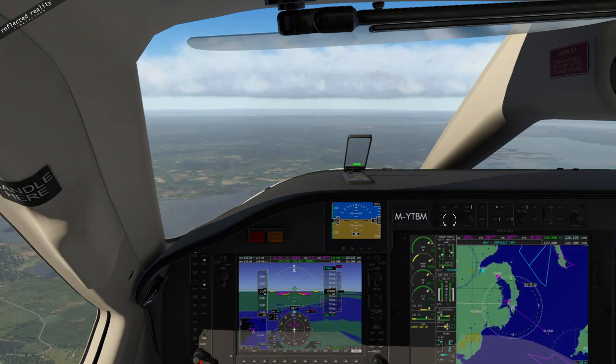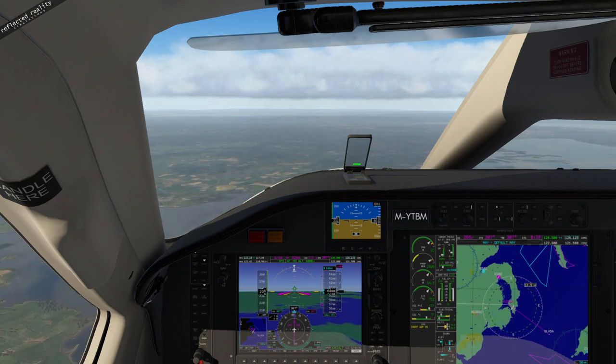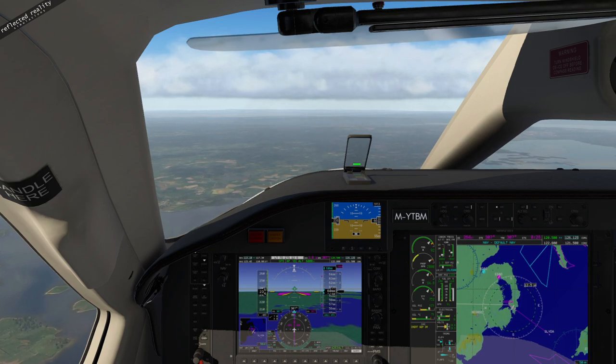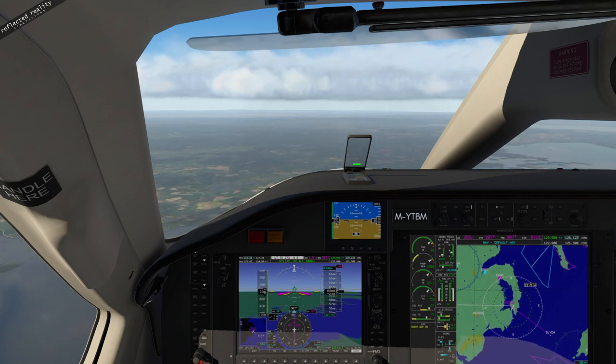So that's a bit of a VATSIM oddity. That's not what you'd get in real life. I don't need to cancel IFR to do what I want to do. I can continue the flight in IFR. That's not how it actually works. It's no big deal though. I can still fly IFR outside controlled airspace, so yeah.